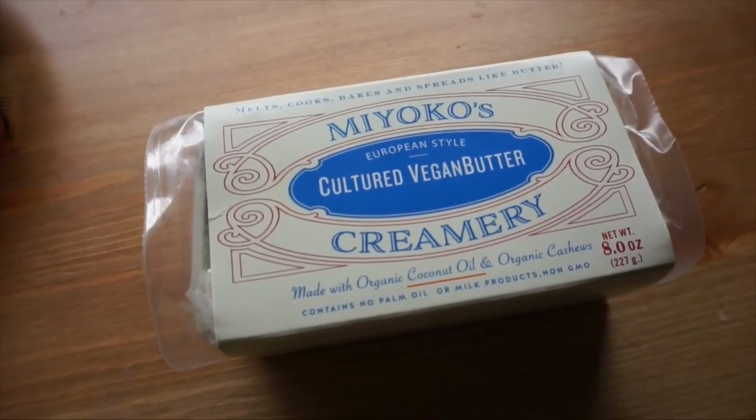Moving on to condiments, okay? You guys know by now I am obsessed with Miyoko's cultured vegan butter. If you bake with it or you spread it on your toast, it tastes like real butter. And it has that tartness to it because it's actually cultured.